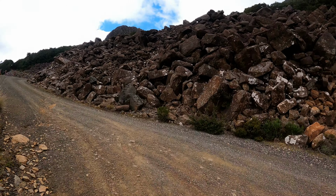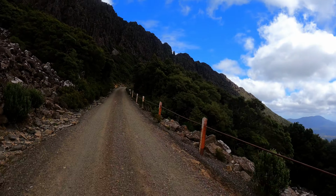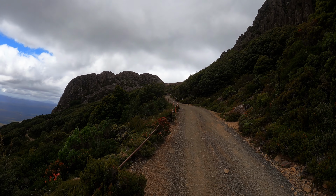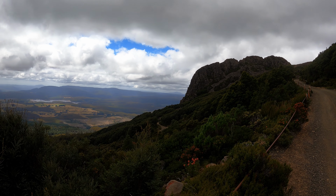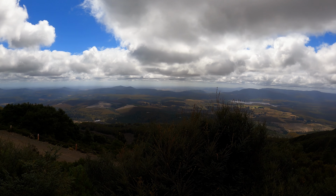Heap of boulders. So here's the road up. I'm nearly at the top of Mt Barrow. It's like a switchback road. Massive boulder field down below. You can see down to the valley and some forestry.